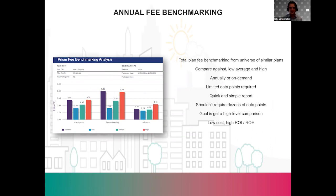Only about 6 or 7 data points are needed to run this report. Again, you can see it compares the current costs versus a low, average, and high of plans of similar size. You can use this as an internal resource or as a proactive resource with your clients to say, hey, we did an annual benchmarking of your fees. Here's where you stack up.